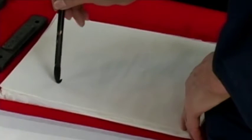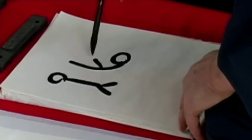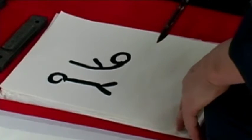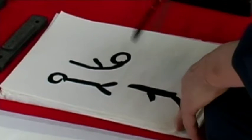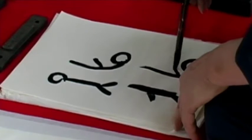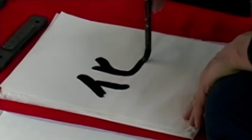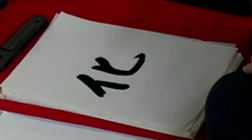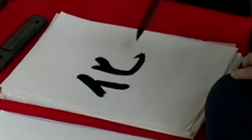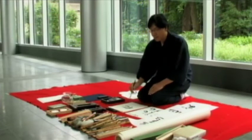A person standing and a person lying down became this character, and this character, and they eventually became this character. It means to transform. This character is a person standing, and this person is lying down, upside down, meaning someone had died, and this we call transformation.